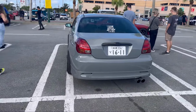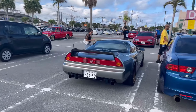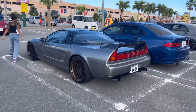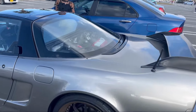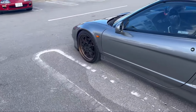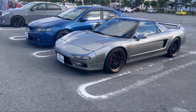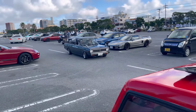Check out the rear. Got a Honda Accord. Then check out this Honda NSX. This thing is nice. Wow. Look at them rims. It's awesome. Check out the engine. The rims go together, that's beautiful. Awesome.